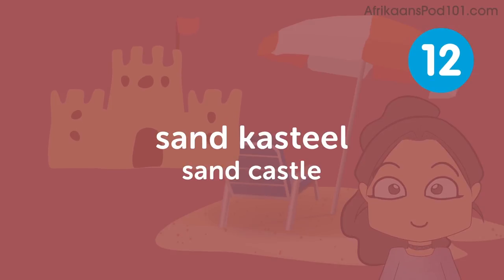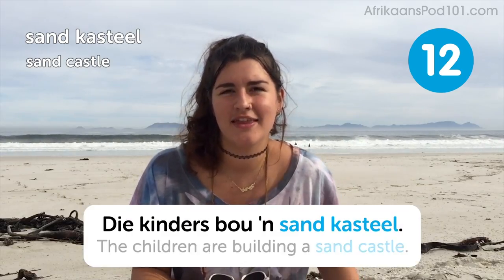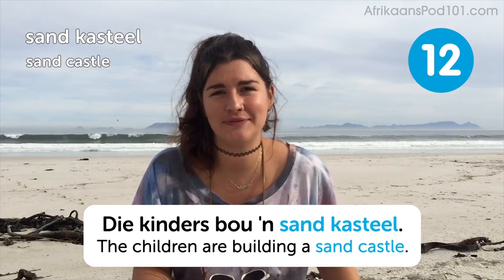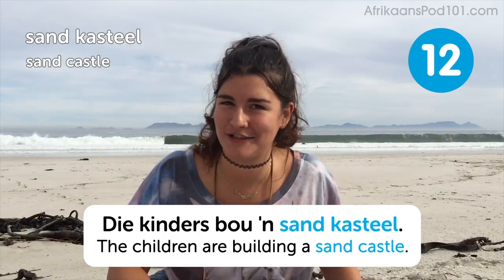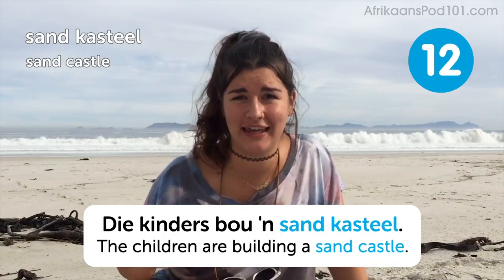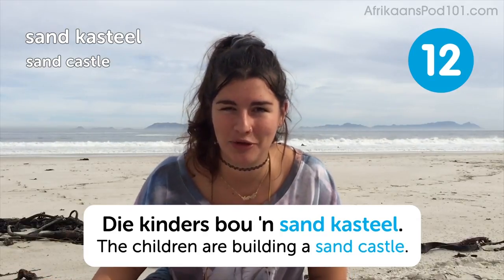Sandkasteel, sand castle. Die kinders bou 'n sandkasteel. The children are building a sand castle. Who doesn't love building sandcastles on the beach? You don't have to be a child to do it. I actually did it yesterday with a little kid. So I was playing with him, but I think I was the one enjoying it more than he was.